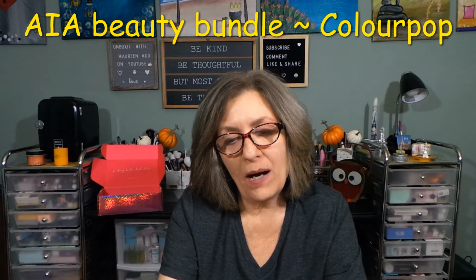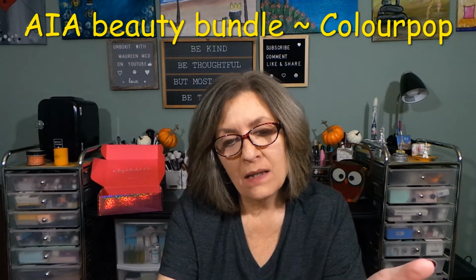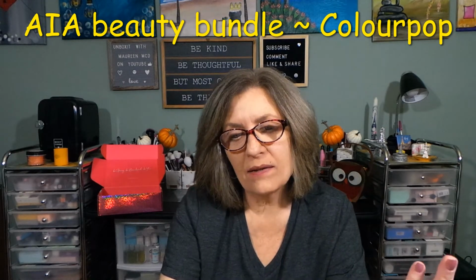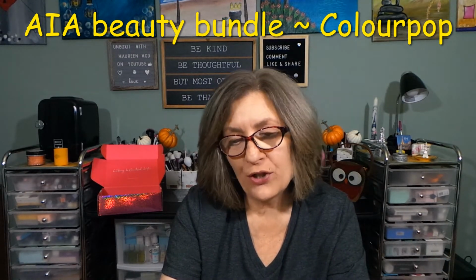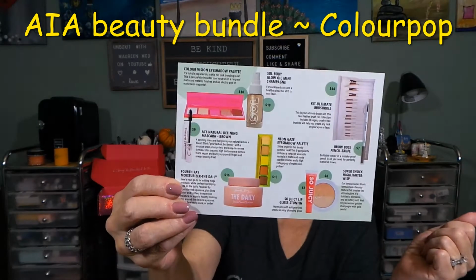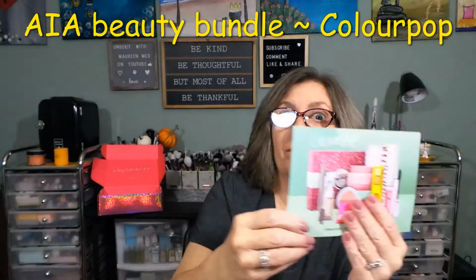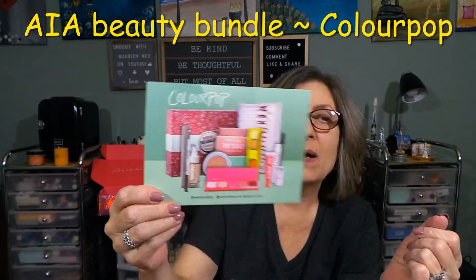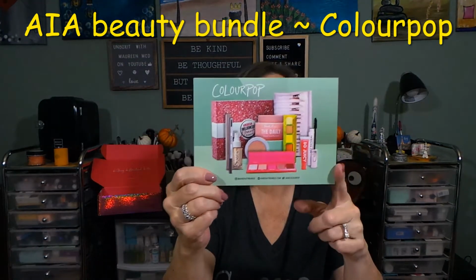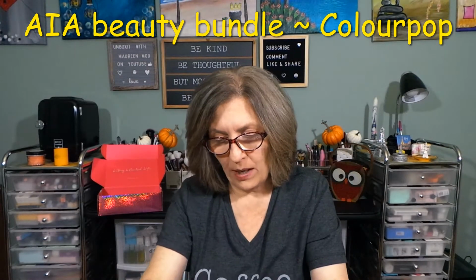And I like Colourpop. So some cute palettes, mascara, a lip gloss, the body oil, the moisturizer, and then the brush set. I don't think you could go wrong. Here's the card. I know last month with Herbivore, there were boxes still available. I don't know about this one though, because I think everybody would want Colourpop.